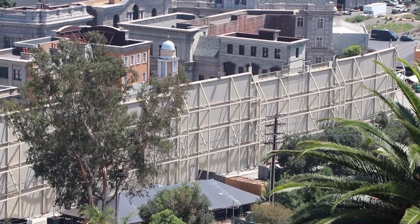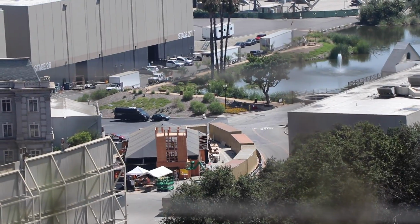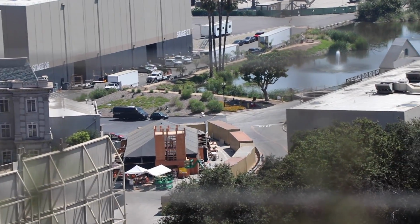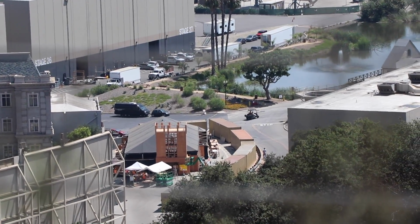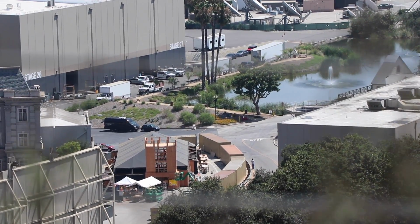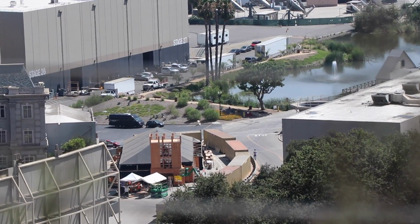Let's keep this adventure going, guys. Here we got a better look at Ghostbusters from a different angle, and we can just see the sheer size of it and all the action that's going on in the front facade. A lot of work going on, as we can see somebody in the middle right there working on the first floor and second floor of that facade, which seems to be the fire station of Ghostbusters.